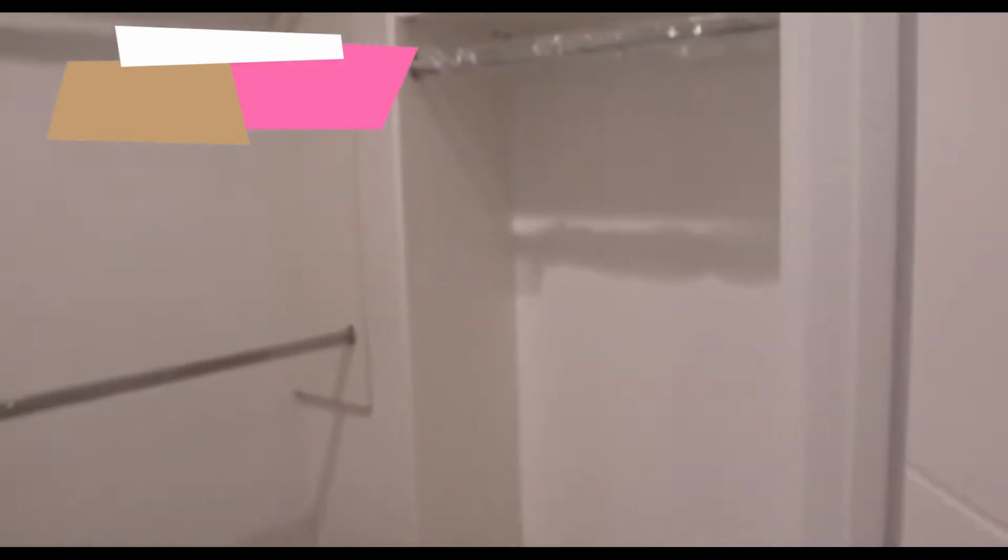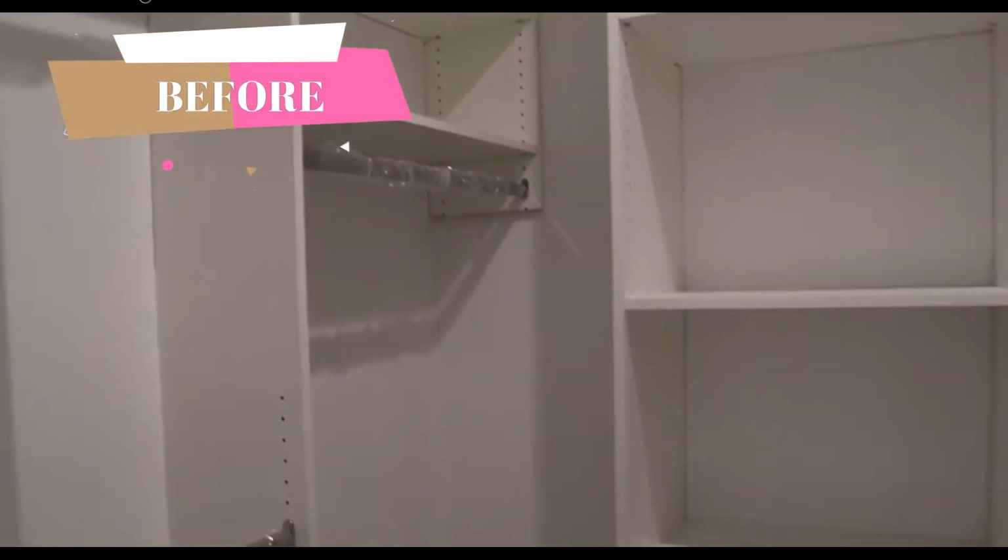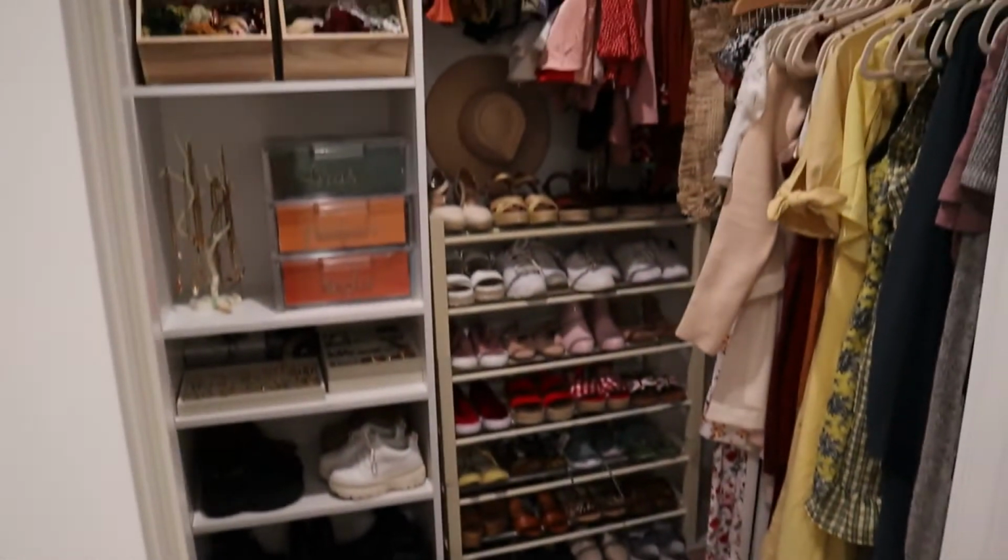Is closet number one. It's humongous. I am obsessed. This is the closet, guys. There's so much space. I'm so happy. Here is the moment of truth. We have our switch. We're gonna turn that on and we are going to open the door into paradise.